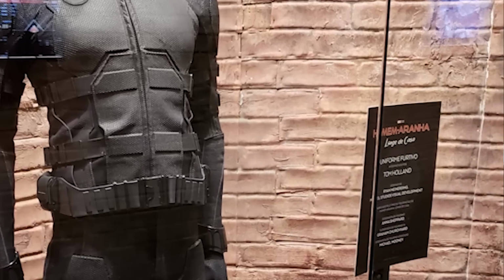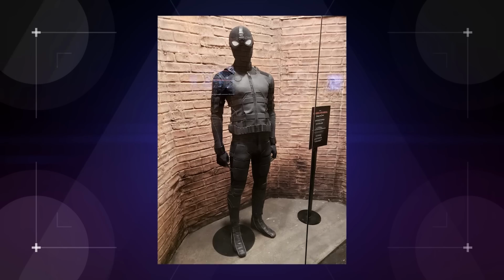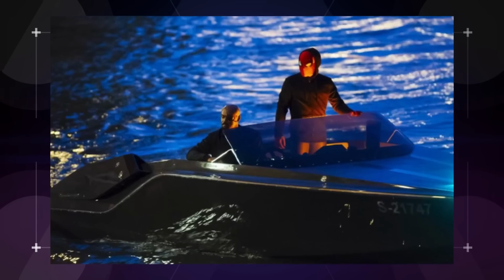The description on the sign, which says Uniform Furtivo, translates to stealth uniform, so the comic book translation is stealth suit. But we still don't know exactly what this new black suit is for or how Spidey gets his hands on it.